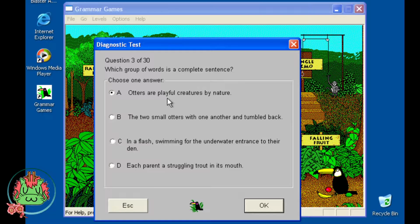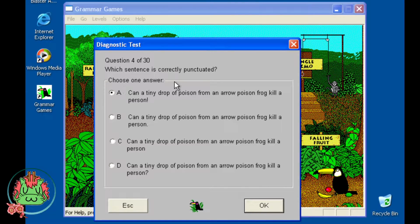Which group of words is a complete sentence? Otters are playful creatures by nature. The 2 small otters with one other and tumbled back. In the flash, swimming for the underwater entrance to their den. Each parent a struggling trout in its mouth. So this is a complete sentence. Which sentence is correctly punctuated? Can a tiny drop of poison from an arrow poison frog kill a person? Oh, because of the question mark.